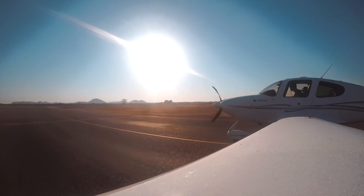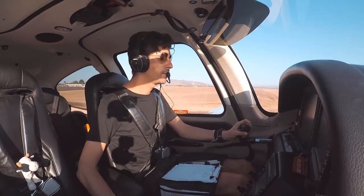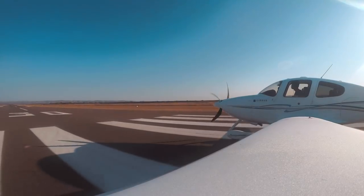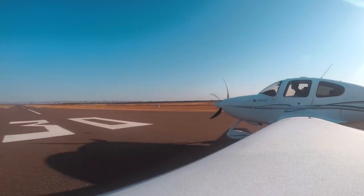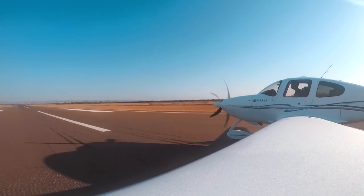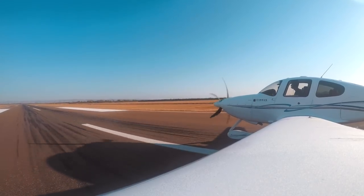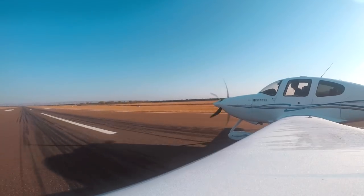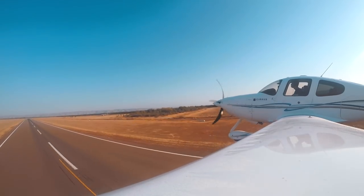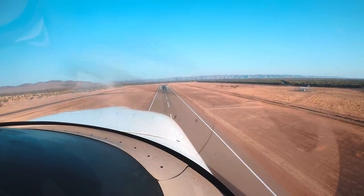Kununurra traffic, Kilo Juliet November is entering, lining up and rolling runway 30, crosswind departure to the south, climbing 3500. Kununurra traffic. Full power. Static up here is good. Temperatures and pressures are all good. Airspeed is increasing. 60 knots. 70 knots. Flaps away.